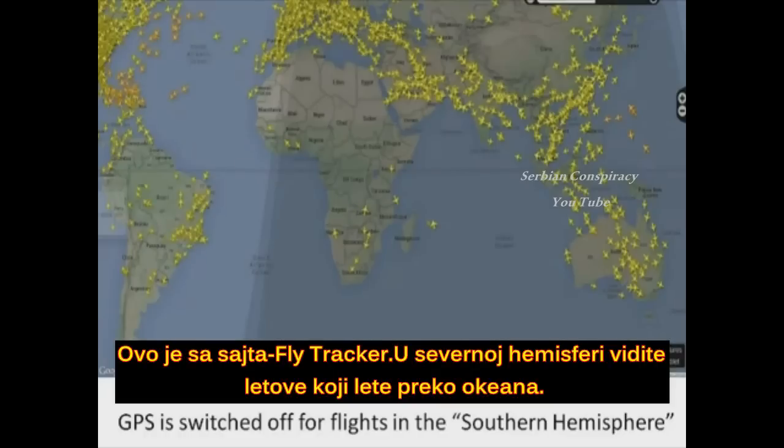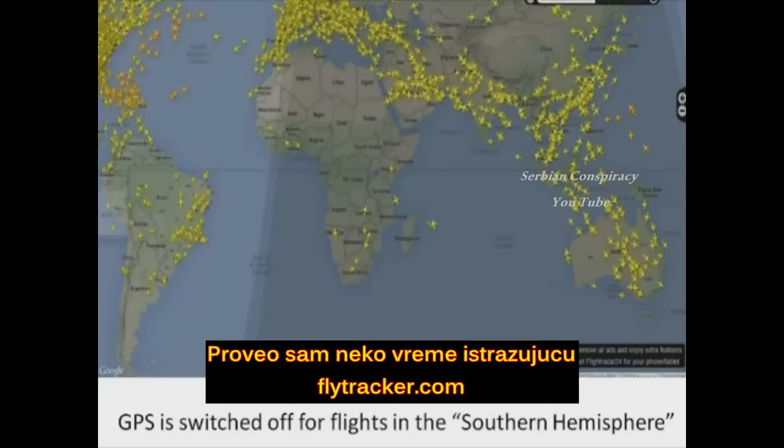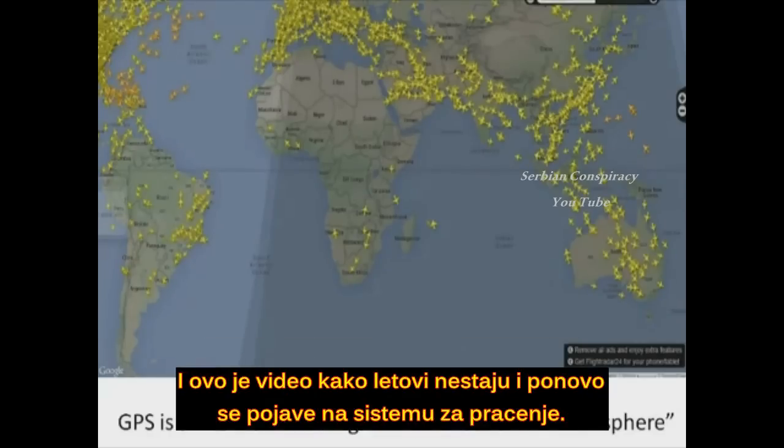Now, this is an image from Flight Tracker, and you can see straight off that in the Northern Hemisphere you will see planes over the ocean, but there are none in the Southern Hemisphere. Now, I spent some time looking at it on flighttracker.com, and I actually verified this information, but I couldn't capture the data on my computer. So here's a video of planes disappearing and reappearing off the tracking systems.